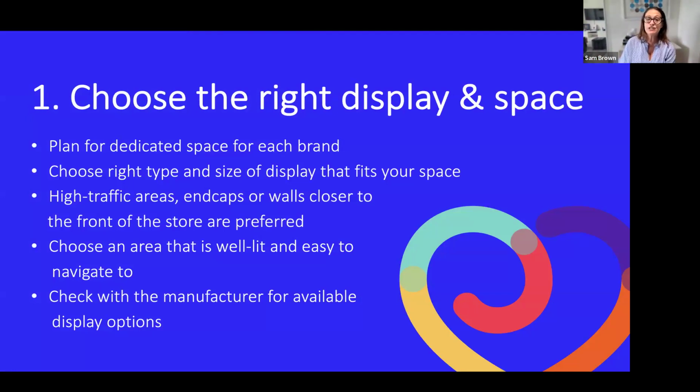Plan for dedicated space for each brand. Choose the right type and size of display that fits your space. I mean, all spaces are different, so definitely evaluate your space and make sure that you do have the space to either do a tower display or maybe it's shelving.